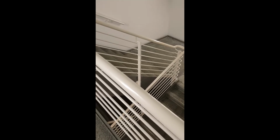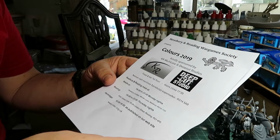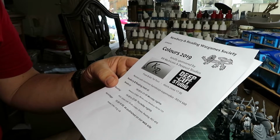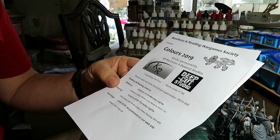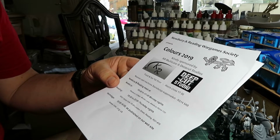Beauty of Colours. You get fit going up and down these stairs, 3 floors. So here we are back from my splash and dash at Colours 2019. I hope you enjoyed some of the shots of some of the games. I was only there for about an hour and 45 minutes. Not quite 2 hours for sure. Had to get back for my daughter's birthday. Dedication.